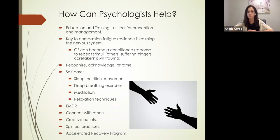So it's unprocessed trauma. And if we can get some of the personal trauma, and it doesn't have to be serious trauma, I think we all experience trauma at different levels in our lives, we need to process it. We need to feel those emotions of that trauma so that we're not being triggered by caring for a sick animal, if that is what we do for a living.